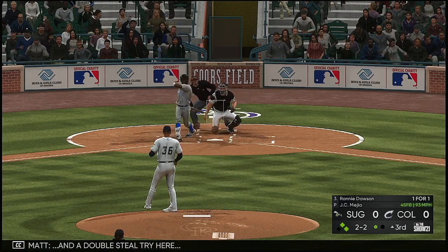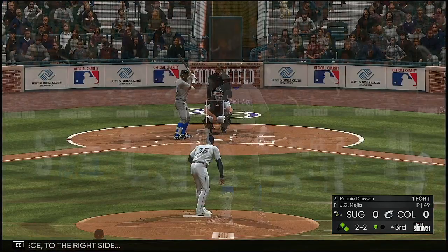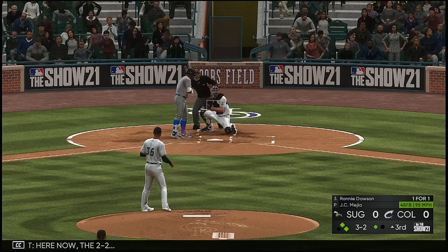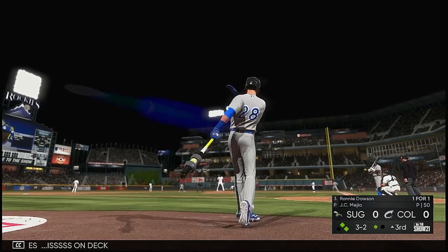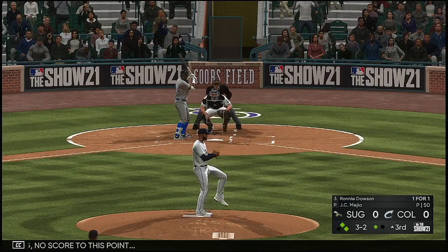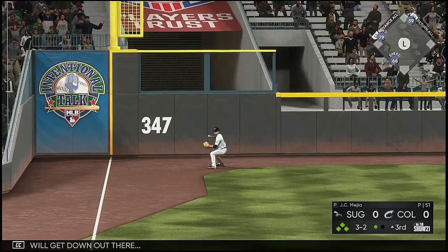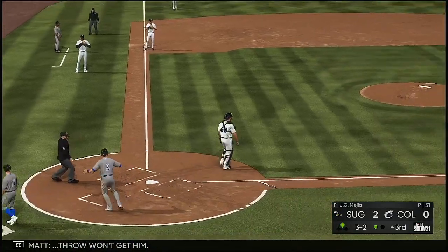And a double steal try here. Just got a piece to the right side. Here now the 2-2. Full count, 3-2. Taylor Jones is on deck. Third inning, no score to this point. Swing and a liner. And that'll get down out there. And the runner will score from second. Throw won't get him.